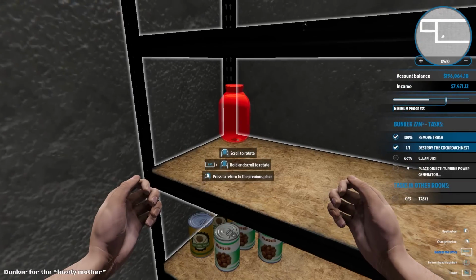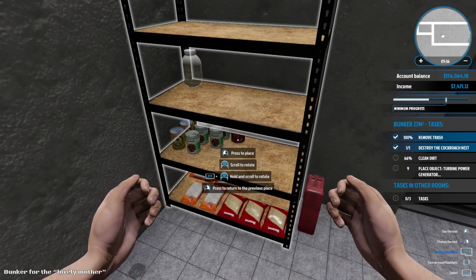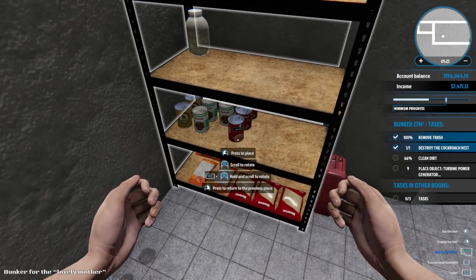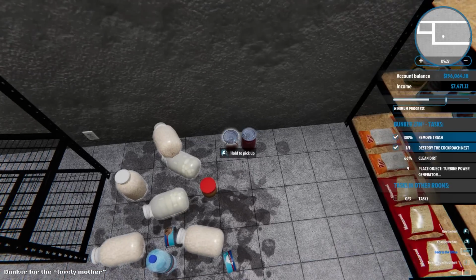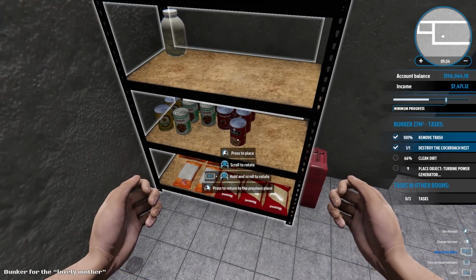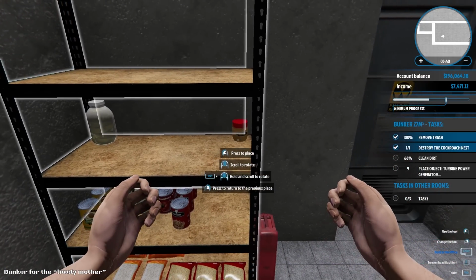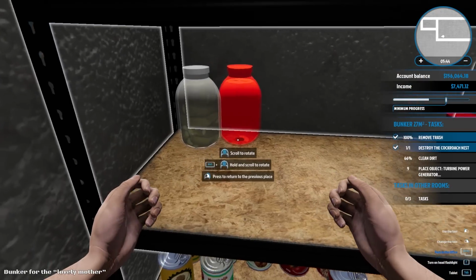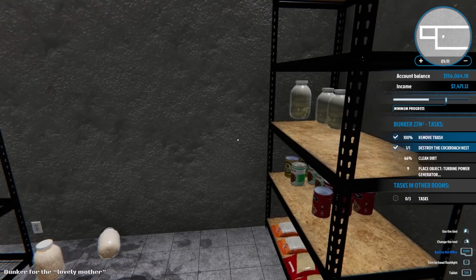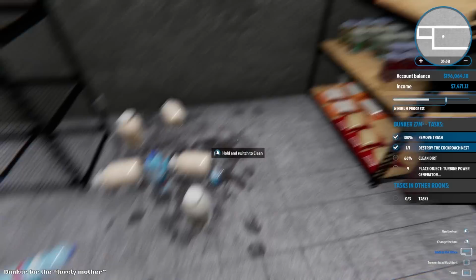Alright, no idea what this is. Pickles? Looks like tomatoes. Chickpeas, I think that is. What's this one? More chickpeas. Is that, yeah, peanut butter. Some more pickles. Well, that's a big jar of pickles, but it's not even touching the ground there. Or is it a big jump? No, it's not touching the ground.